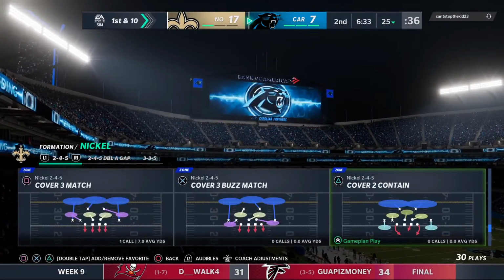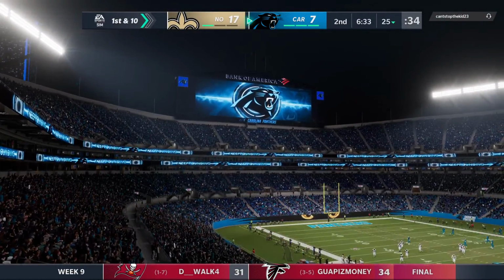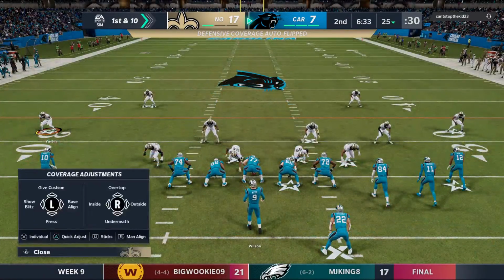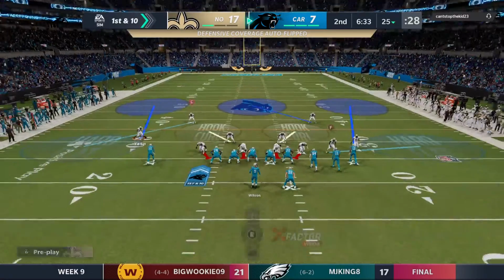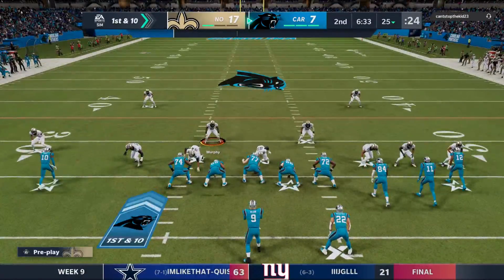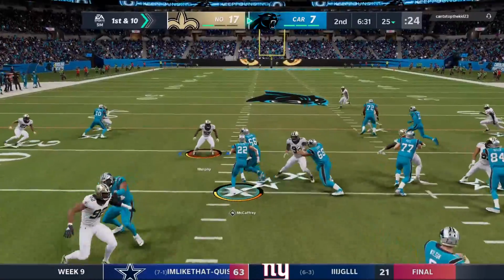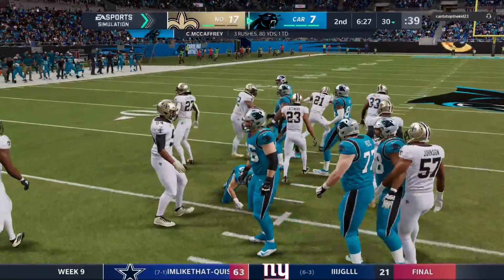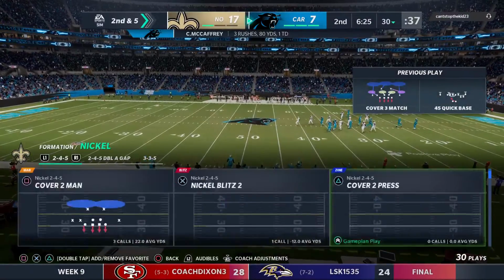1st and 10 at their own 25-yard line. This Carolina offense at the line, ready to go. I guess they have to feel a little gratified to at least get on the board last time, but still work to do. No doubt about it. I wonder now if they're going to try to increase the urgency a little bit, maybe pump up the pace, maybe go 2-minute. Who knows? Let's see what they decide to do.